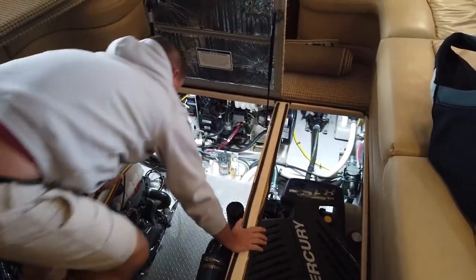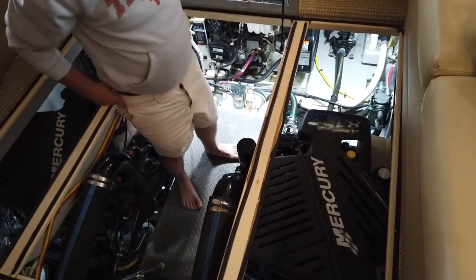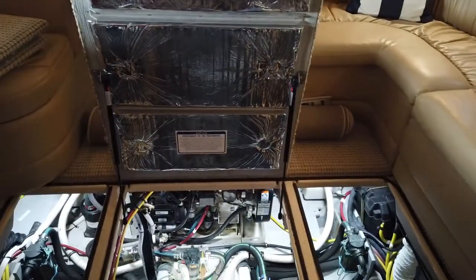It looks like it's daytime down there. It's super bright as compared to over there. There were lights put in. The prior owner put lights in down here. Step in there and actually squat down and look around just to see the access.